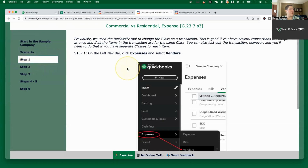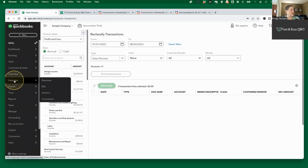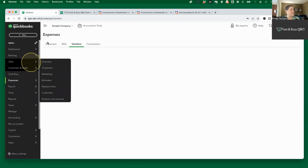Okay. All right. So step one. Previously we used the reclassify tool to change the class on a transaction. This is good if you have several transactions to change at once and if all the items in the transaction are for the same class. You can just edit the transaction, however, and you'll need to do that if you have separate classes for each item. Okay, so if you're going to use the reclassify tool, you would have to assign the same class to the entire transaction. You can't do line by line. Okay, so on the left nav bar, we're going to click expenses and then select vendors. Okay, so here we are in the left nav bar, expenses, and select vendors.